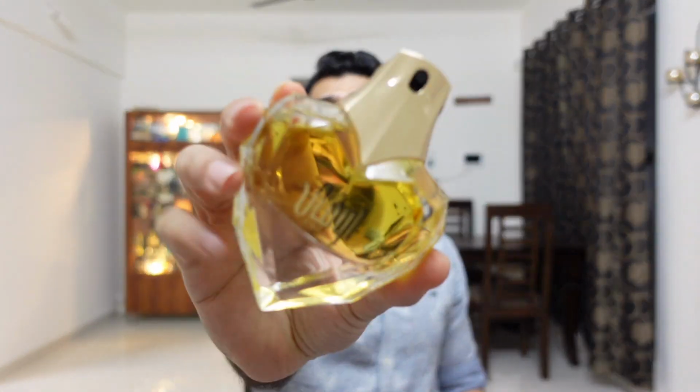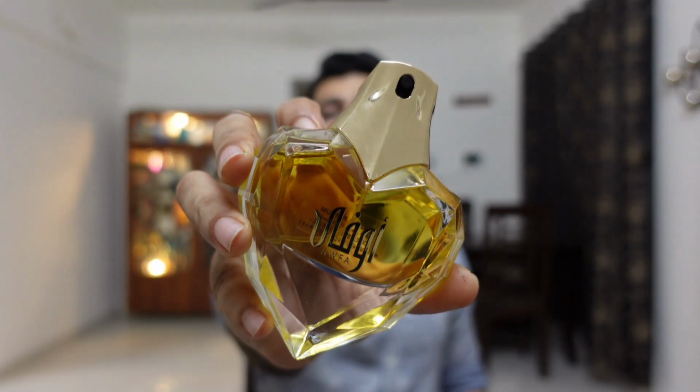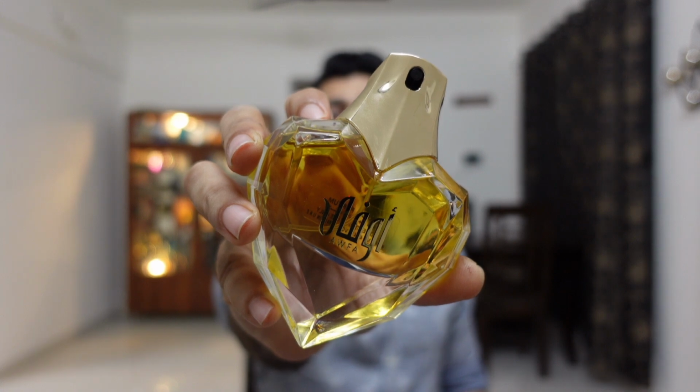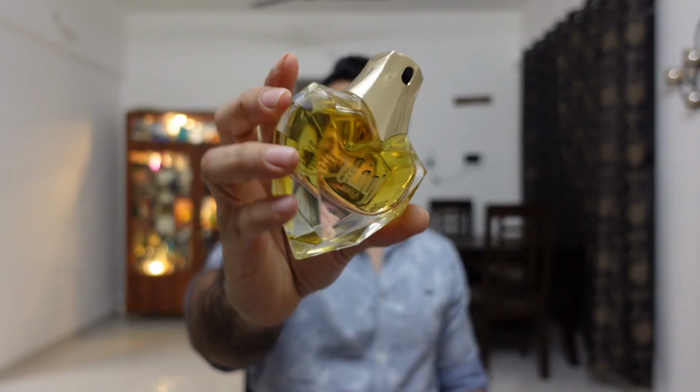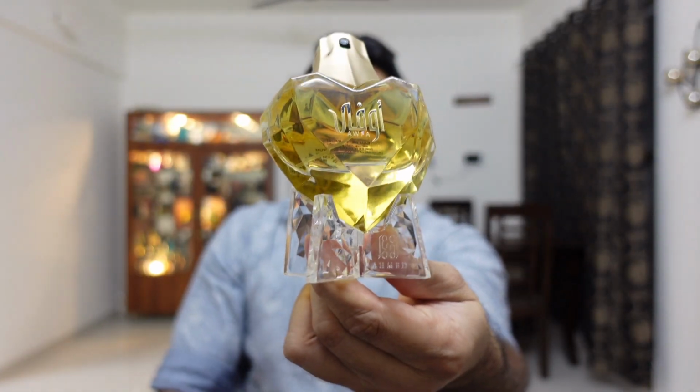Hard box. It's not wood, but definitely a very hard cardboard box. Okay, and the bottle has this heart design with the hawk's head, which is the national bird of UAE. So that's the kind of bottle design with some diamond cuts as well. And they also give you this beautiful stand for the bottle. So presentation is just 10 on 10, guys.